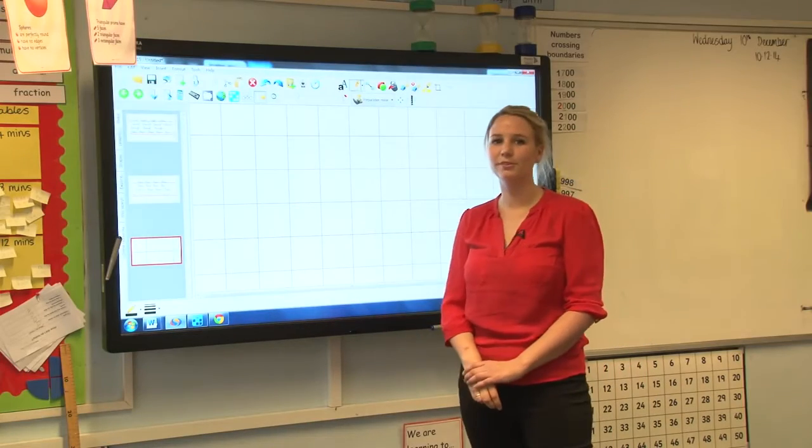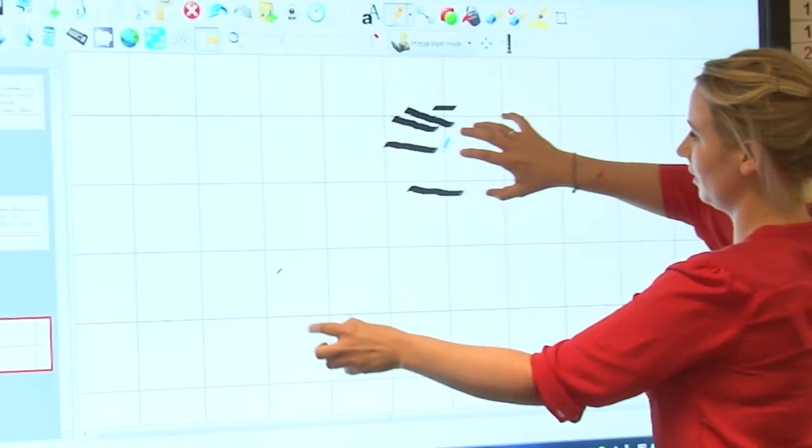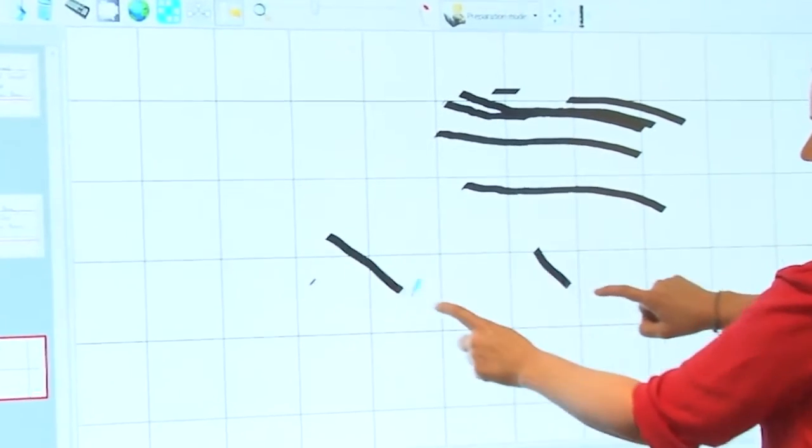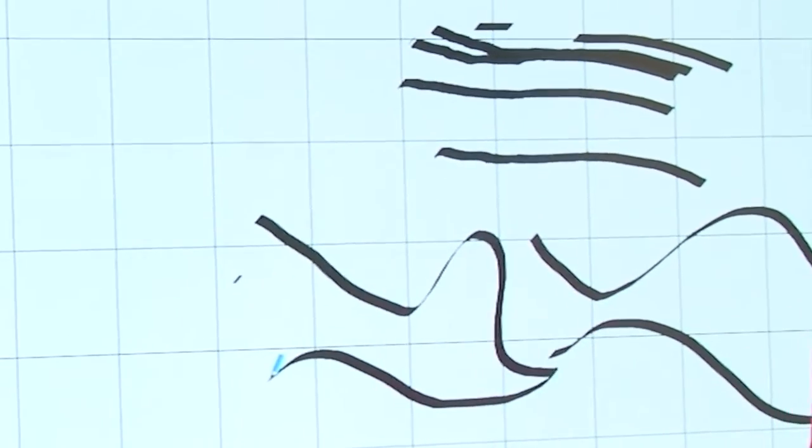Unlike the old smartboard technology where you have one pen and one child will come up and write on it, we now have a multi-touch surface, so you can have 2, 3, 4, 5 children coming up at once and all using it.